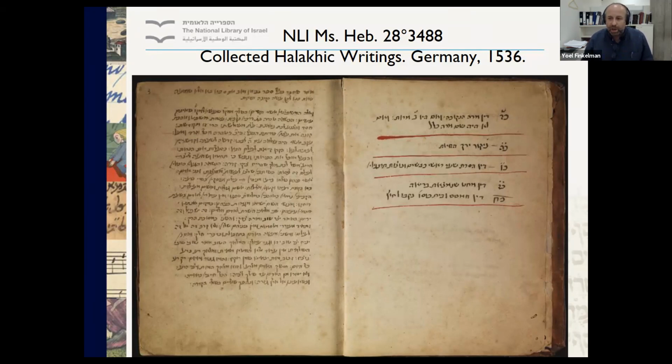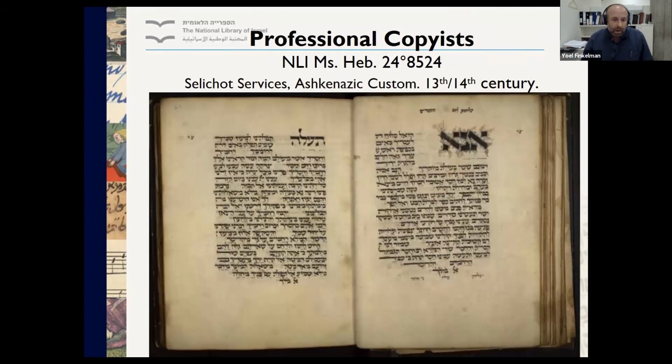So we have somebody who's hired a professional scribe, but wants the work done relatively quickly and relatively inexpensively, as opposed to this 13th and 14th century slichot, according to the Ashkenazi custom. And here you can see this is an absolute professional scribe, calligraphic letters, carefully written. You can even see the srita, the lines that are made on the parchment.